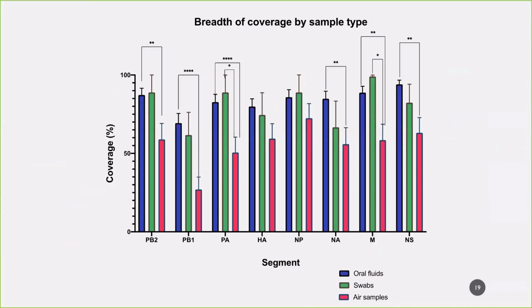I also wanted to look at the breadth of coverage by segment as well as sample. The blue bars are the oral fluids, the green bars are the environmental swabs, and the pink or red bars are the air samples. Between the oral fluids and the air samples, the air samples were significantly lower in coverage for almost all of the segments. However, you don't really see a statistically significant difference between the environmental samples and the oral fluids. So this is showing that the environmental swabs may actually be just as good as the oral fluids in terms of coverage.